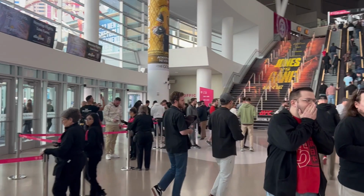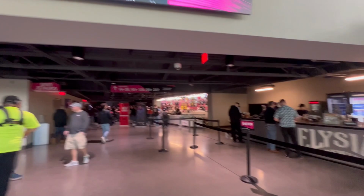Very easy to navigate through the arena. They have a very open layout, so don't worry about getting lost. It's very easy to walk. We decided to buy some merch.